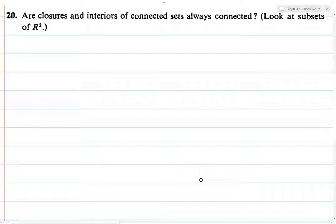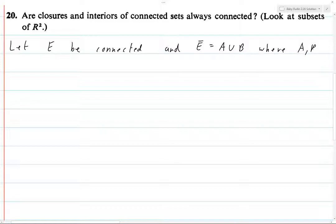So for closures, let E be connected, and we want to prove that the closure of E is connected. So we want to write E closure as A union B, where A and B are separated, i.e. A closure intersect B equals A intersect B closure is the empty set.